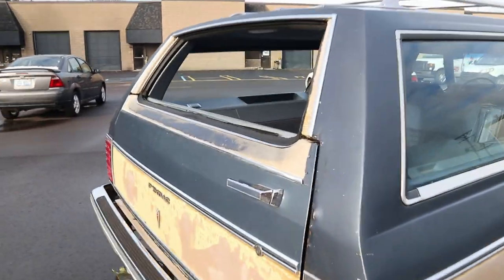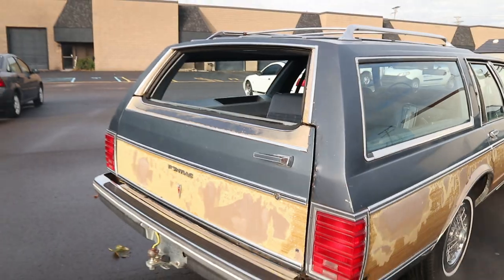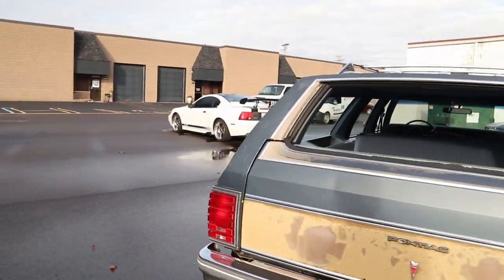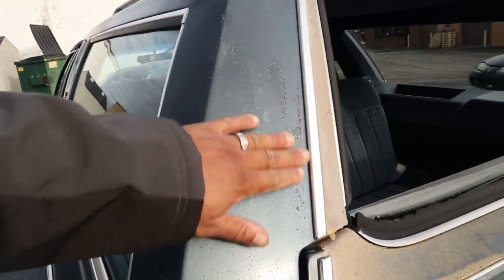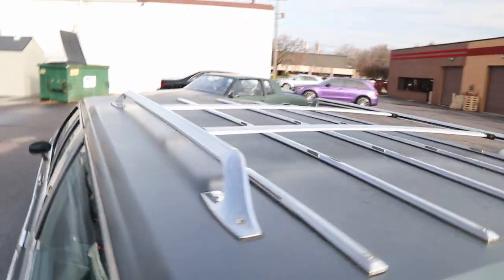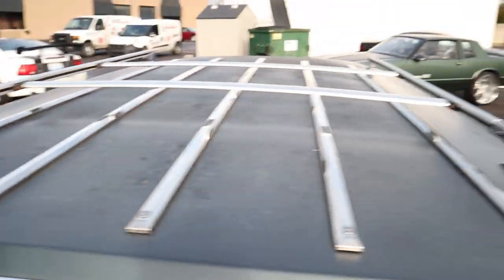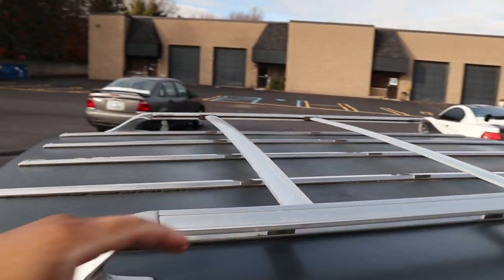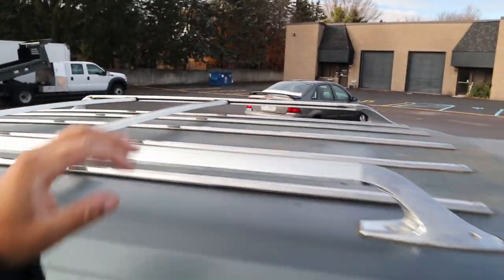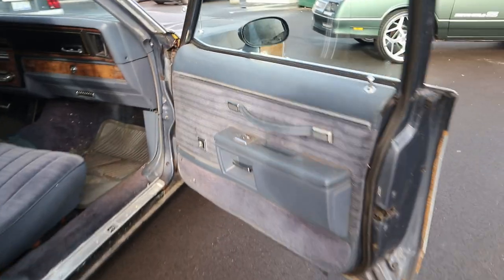So the only damage I really seen on this car is this Bondo already on it. The other side too is a little beat. Weathered, it's aged. Roof rack, everyone is there. They look like they're chrome. They look good. Roof rack center bars are attached, just moved them so they're spaced out. Everything is here.